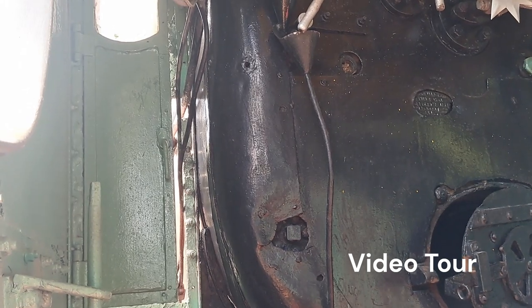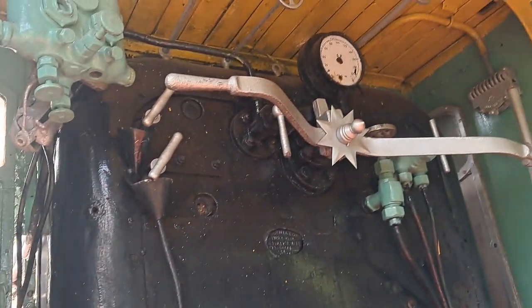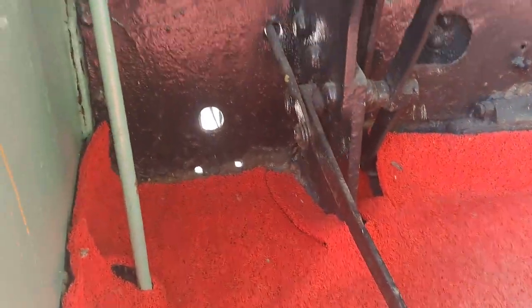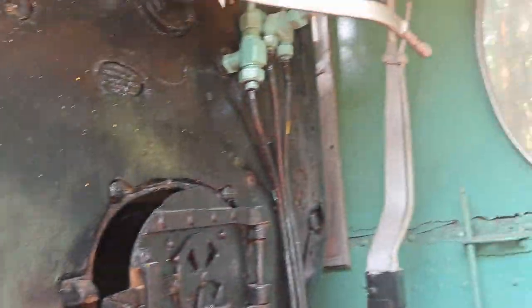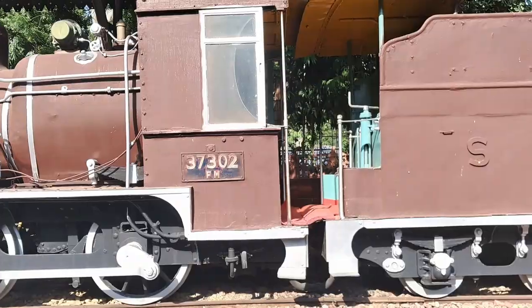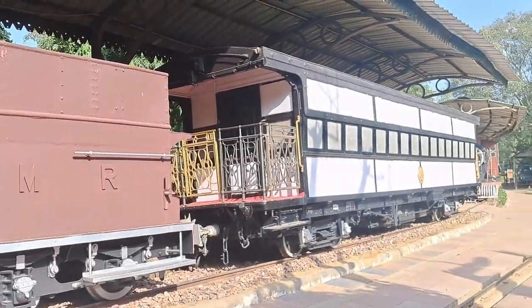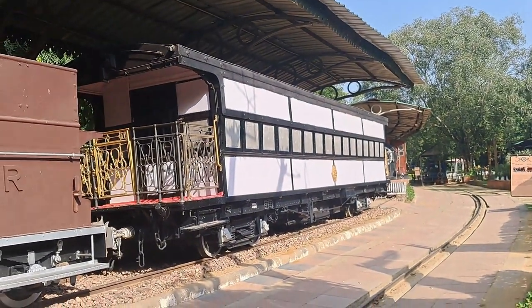Locomotive 37302FM of Southern Maratha Railway. The firebox again. You are not supposed to enter, so please don't enter. That was my mistake. Behind it is the Mysore Maharaja Saloon.